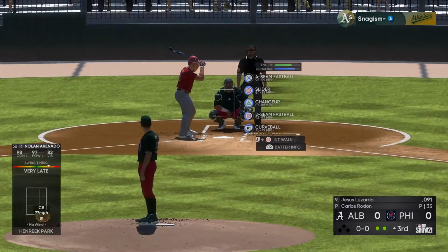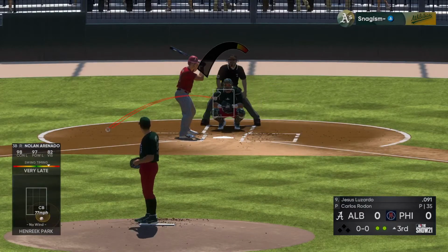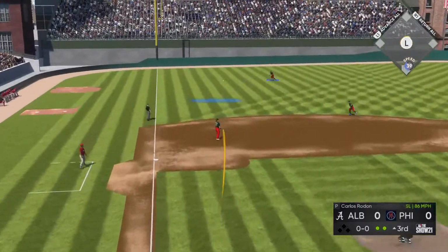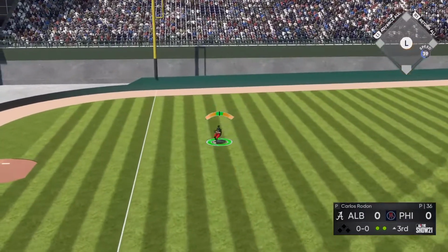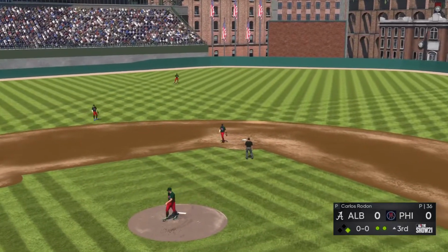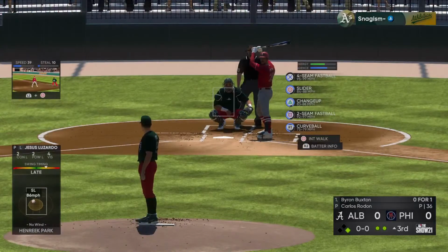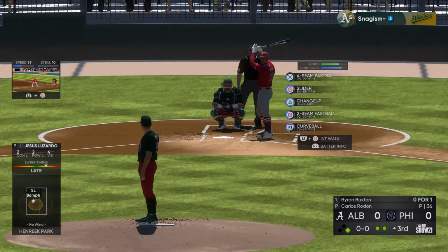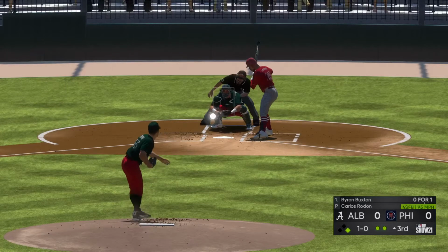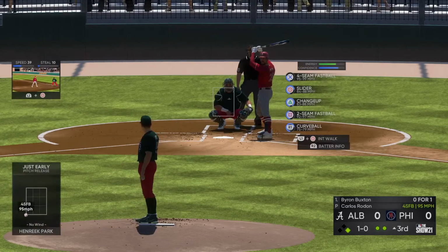Striding in is Jesus Luzardo. This guy is still looking at a 0 in the hit column. And it looks like that'll put him into the hit column here as this is into left field, a base hit. Center field, number 25, Byron Buxton. So that'll bring in Byron Buxton as he will look at a first pitch fastball for ball 1.